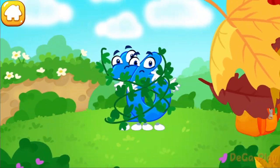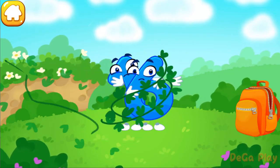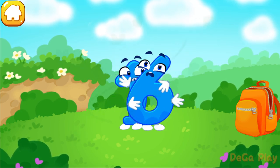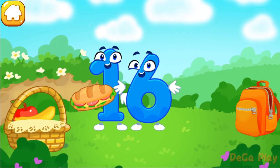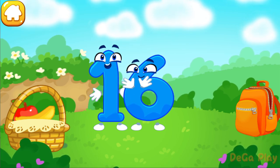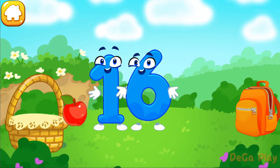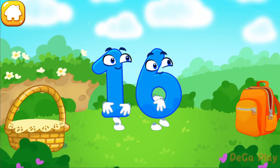Number 16 decided to go camping but got tangled up in the twigs. Let's help number 16 untangle itself. Tap on a twig. Number 16 got very tired. Let's treat it to something tasty. Good job!